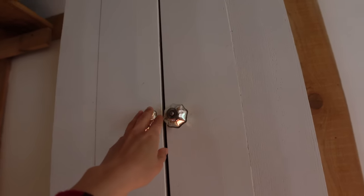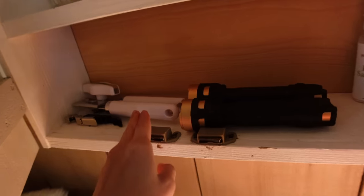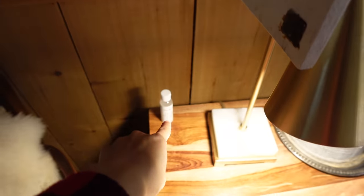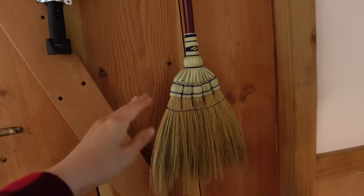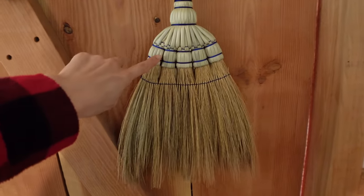What's in this cupboard? Cups, bottle opener, and more flashlights, and the hand sanitizers. Herbal tea and, oh, they're both herbal tea. On the door, we have a broom. That's a really nice looking broom. I like the shapes of that right here.